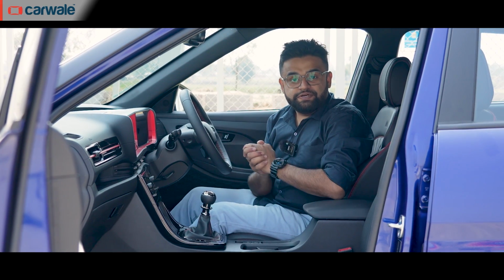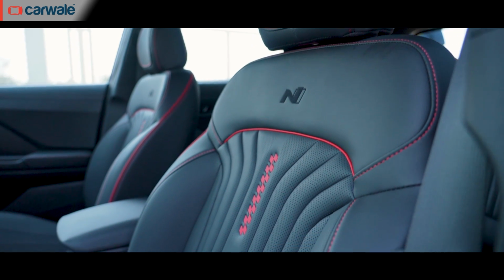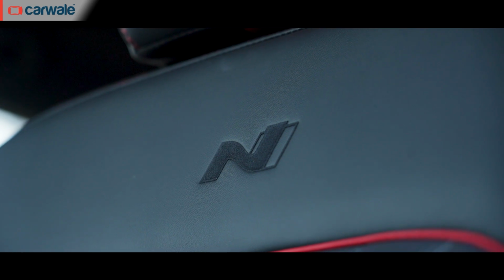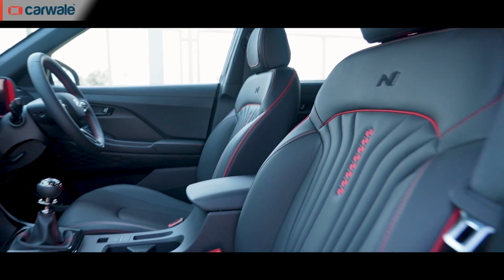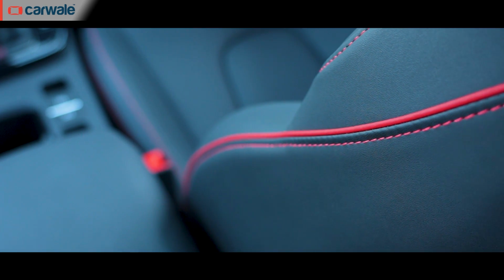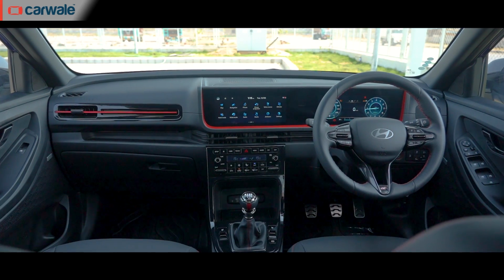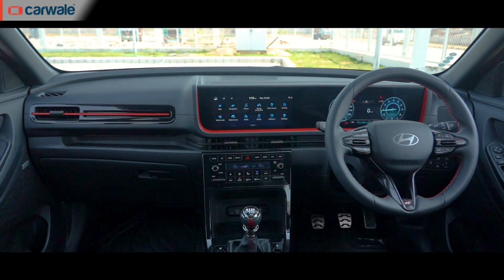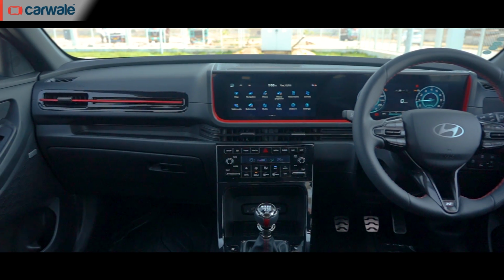Also, one last major change that you will see in this cabin are the seats. They are differently upholstered and you get some subtle N badging. The seats are plenty supportive and they come with red piping, which is a neat touch. The red undertone continues on the dashboard, the AC vents, and the entire panel, which houses the main infotainment display and the driver's display. It adds a nice contrast to this all-black interior.